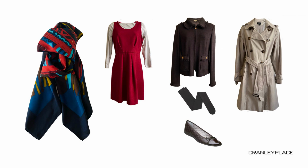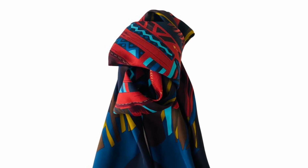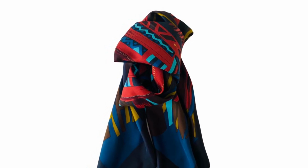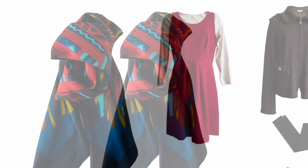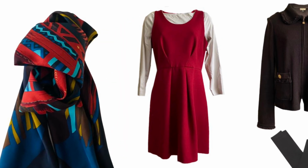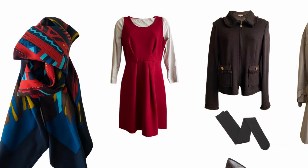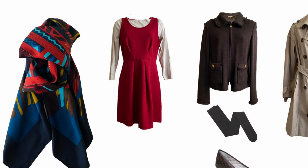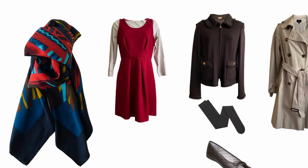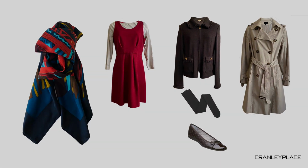Then for the third day, which is also my return day home, I will bring out the Cuirs du Désert GM with its blues, reds, browns, greens, black, and white. I will re-wear the red dress, but this time with a white shirt underneath, and this time I'll pair it with brown tights and matching ballet slippers. And for outerwear, I'll wear the brown knit jacket and the trench coat on top if needed.